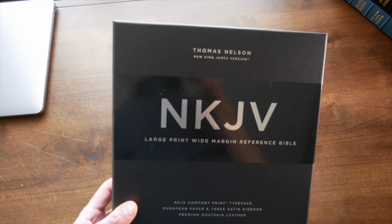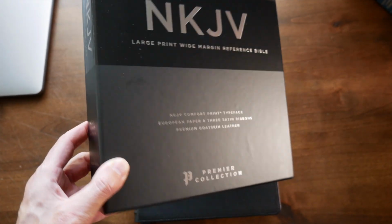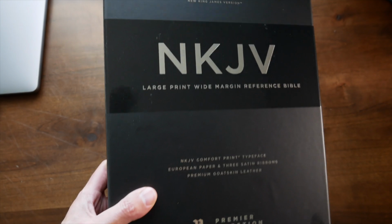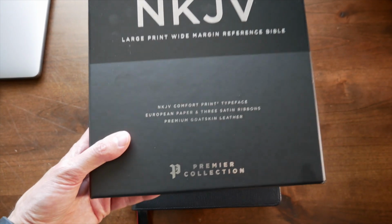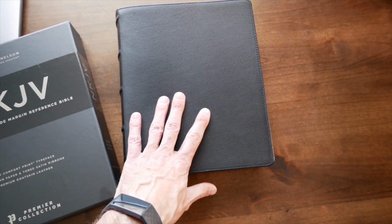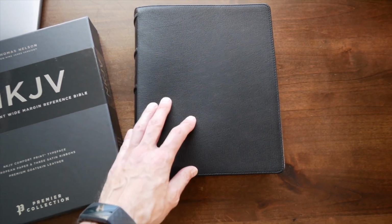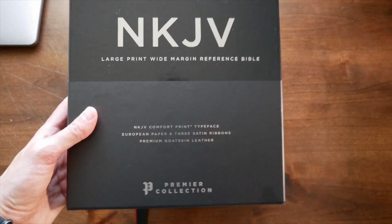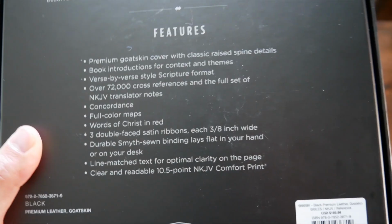It comes in this beautiful box, like all the Premier Collection Bibles from Thomas Nelson. Also, there are Premier Collection Bibles from Zondervan with other translations, not the New King James. And these boxes look awesome. I really love them. Now, you have this Bible also in imitation leather, in brown and in black. Those are not, of course, part of the Premier Collection. The Premier Collection are premium Bibles. And in the box, you have on the back all the information about this Bible.